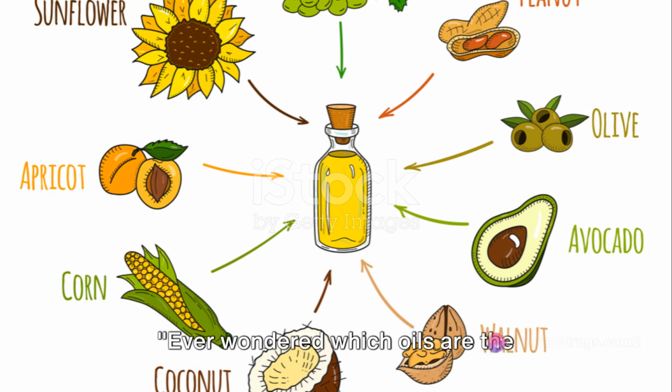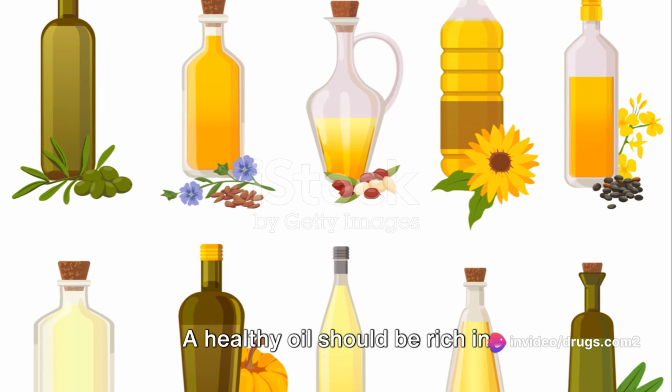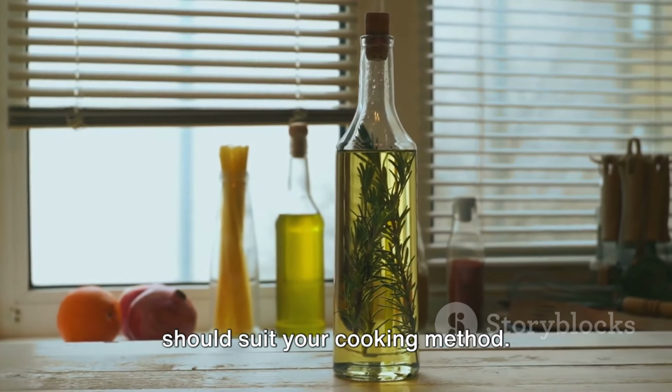Ever wondered which oils are the healthiest for cooking and food preparation? Well, there's more to it than meets the eye. A healthy oil should be rich in beneficial fats, low in harmful ones, and should suit your cooking method.